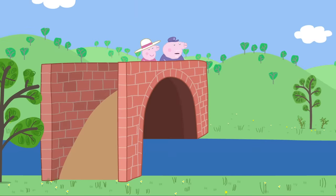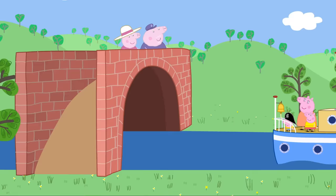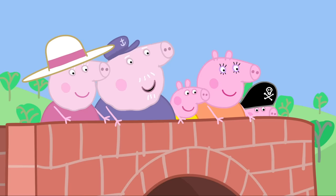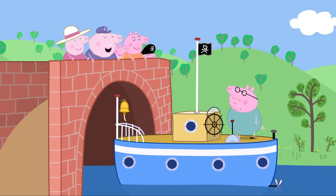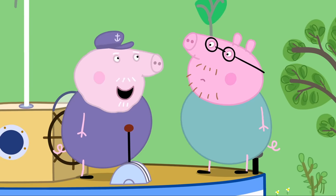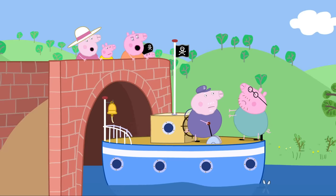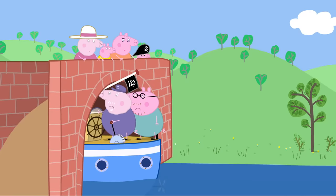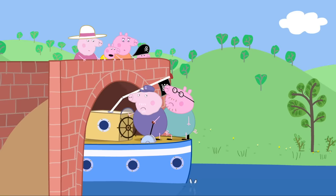They've been gone for ages. I hope my boat's all right. Look, there they are. Hello. Hello. Ahoy there. I'll just park the boat. You park a car, but you moor a boat. I'll show you. Grandpa Pig is going to moor the boat. The secret of mooring is to do it carefully. Mind the bridge! What? Look behind you! Oh, I didn't mean to do that. Grandpa has broken his boat.